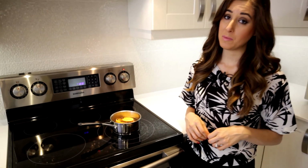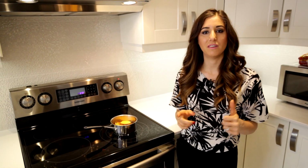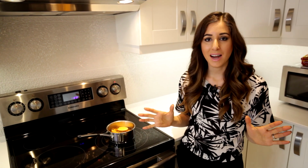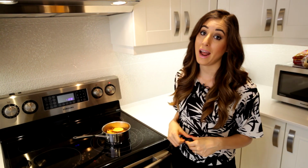Check out that simmering action. That is one of my absolute favorite scents. It's a combination of vanilla, cinnamon, citrus, oranges, and cloves. And my house smells amazing. So now you know how to make your house smell amazing too. Whether it's filling your home with some nice simple scents or removing odors altogether, my goal was to help you figure out how to do that without having to lay out any big bucks.